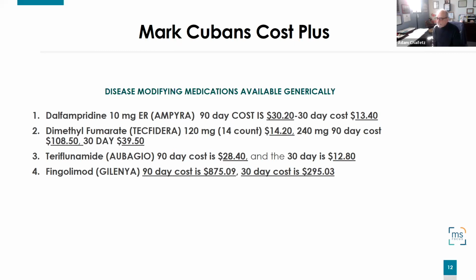If you were on the medication Aubagio, this is the one that blows my mind, because if you look at the retail cost of the brand drug, it's probably $10,000 a month. Here, the 90-day cost is less than $30, and the 30-day cost is $12. So in essence, a drug that was $100,000, you can now get for $130.